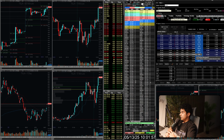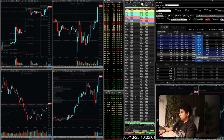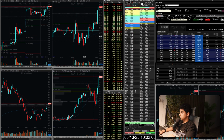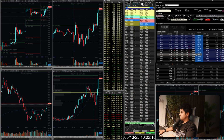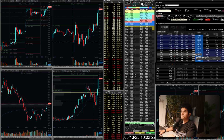Let's see if we can continue this. I took a small size this time around on Tesla. Wanted to add more, but I was not expecting such a big green candle. There was definitely a big seller who just got exhausted right there. This is not like a normal candle. I wish I sized up on this one.